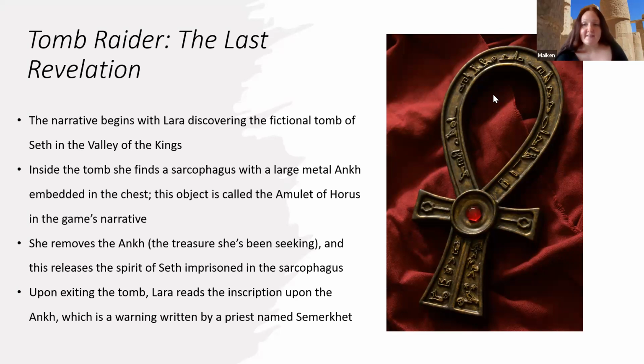So she is seeking this because she's a treasure hunter. She's just looking for a bit of treasure, but then she finds that she has unwittingly set the apocalypse in motion. So she needs to set out to put this right and end the sort of curse, as she triggered a kind of curse by removing the Ankh. So she only reads this inscription once she has exited the tomb of Seth. Now, as an Egyptologist, I can tell you this is just a nonsense inscription. So that is not a real text.